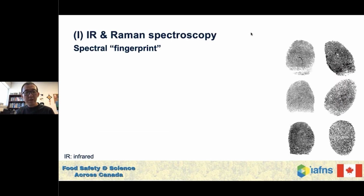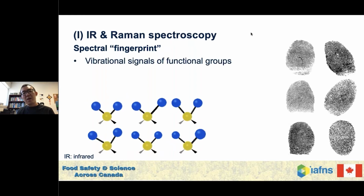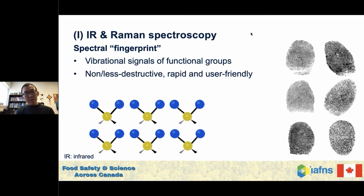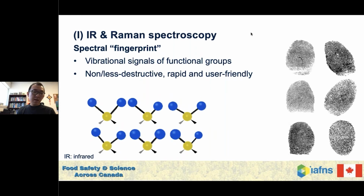So let's move on to the first topic, vibrational spectroscopy. Both infrared and Raman spectroscopy belong to what we call vibrational spectroscopy, which offers fingerprinting features to elucidate the chemical composition of your food samples, because the vibrational signals of the functional groups within the molecule can be recorded as a spectrum. The methodology is non-destructive, or sometimes less destructive. It is very rapid and user-friendly.